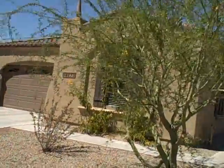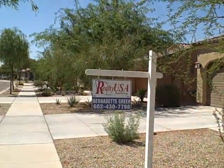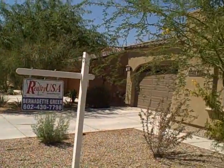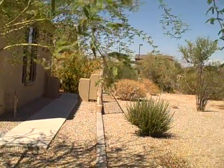18472 West Verdin Lane in Goodyear. This is in Estrella Mountain. 1800 square feet, 3 bedrooms, 2 baths. Has a community pool. This is priced at $180,000.